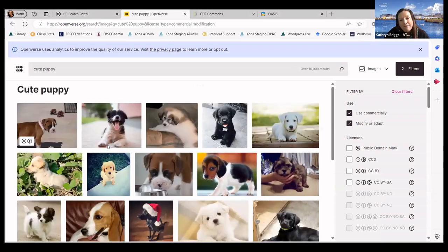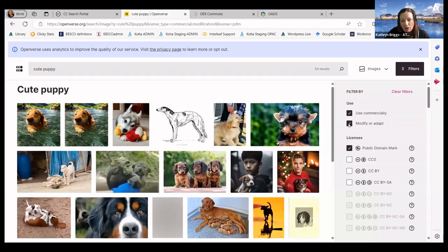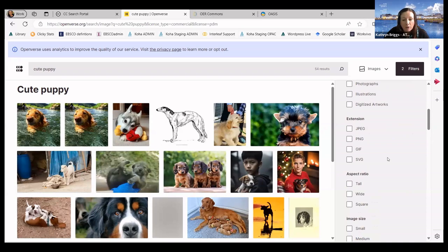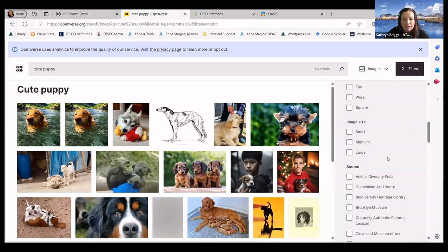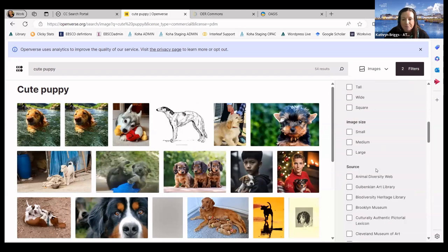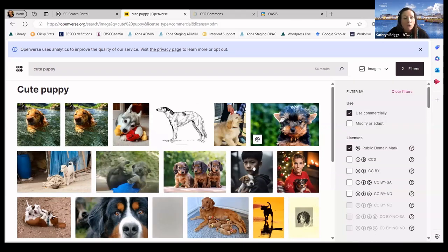We have over 10,000. And then on the right-hand side, these filters appear by default, and it ticks use commercially and modify or adapt. So you need to decide what it is you want to do with the image. So you can say, well, actually, I want it to be in the public domain. So I can click on public domain. And I'm not going to be modifying or adapting it. So you can work through those filters. You can look for image types. You can say, I want photographs or illustrations. You can say what extension you want, so what file format. You can look at the ratios, the sizes, and even the sources where the images are coming from. So it's really handy. You can go through that, tick as many or as few of those options that are relevant, of course, or you can just look at all the cute puppies on the screen and decide which one you're going to choose.